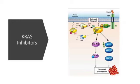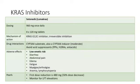Moving on to our KRAS inhibitors. So these are the most common oncogenic driver in non-small cell lung cancer. It's about 20 to 25% of all cases. It's usually an adenocarcinoma and more common among smokers, about 90% of the time. Again, you can see that change leads to activation and downstream signaling. And so by blocking that with our inhibitors, we can decrease that tumor cell proliferation.